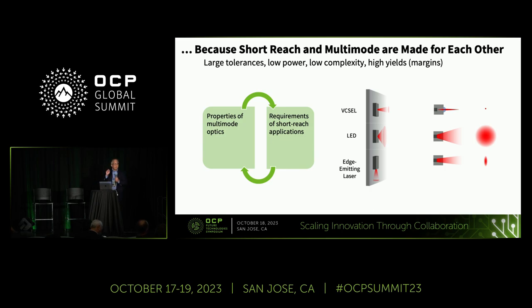The VCSEL beam is small and circular. Therefore, the launch optics is simpler. It launches into a large fiber. Therefore, the tolerances are large. It reduces the cost associated with the yield loss because you can connect more of them in a day. It has low threshold current, so it produces sufficient power at low current, which reduces power. This allows you to build things that are smaller and more compact, and so on. In other words, made for each other.